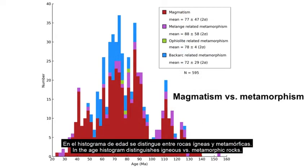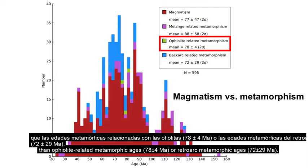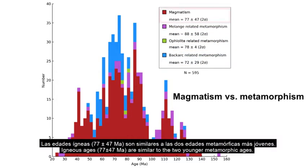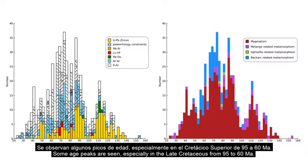In the age histograms distinguishing igneous versus metamorphic rocks, Mabujina-related metamorphic ages have an older mean of 88 ± 58 million years ago, and ophiolite-related metamorphic ages, or richer arc metamorphic ages. Igneous ages are similar to the two younger metamorphic ages. Some age peaks are seen, especially in the late Cretaceous, from 95 to 60 million years ago.